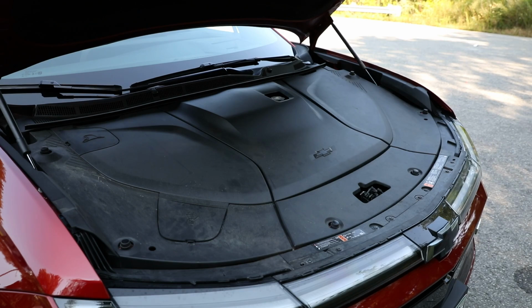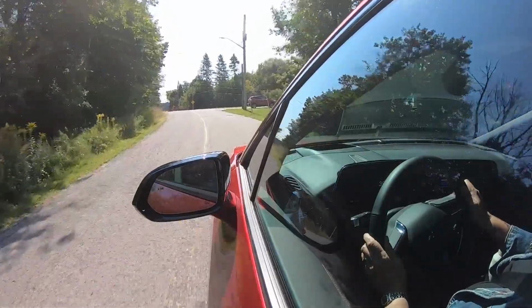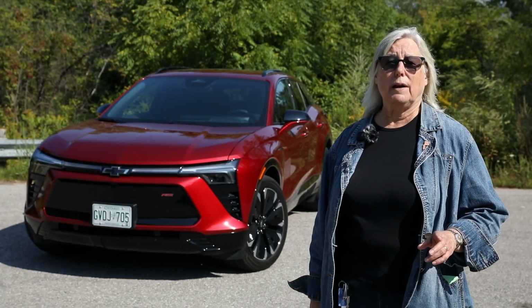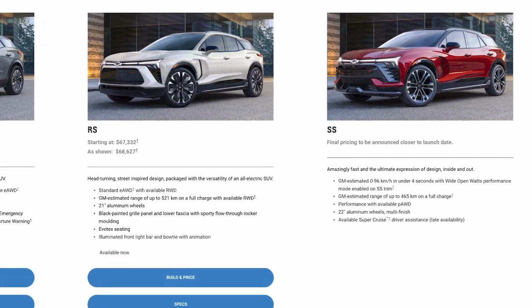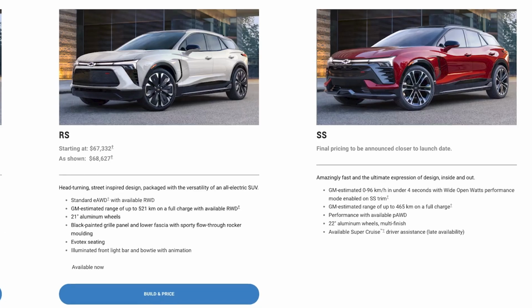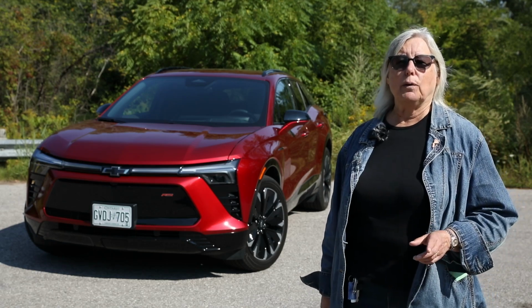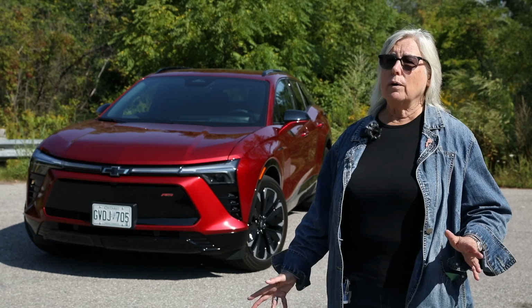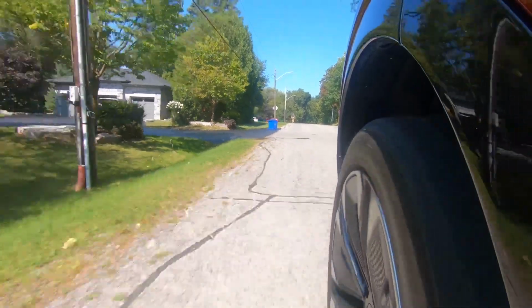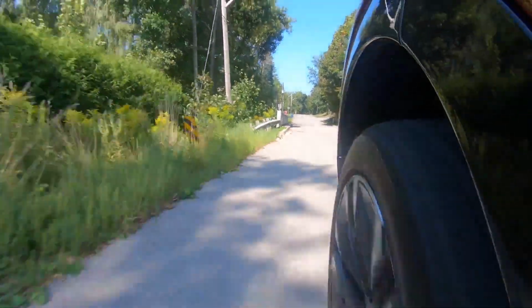Two motors, front and rear, power the all-wheel models like I have here, and they make a combined 288 horsepower and 325 foot-pounds of torque. The rear-wheel RS has a single motor making 340 horsepower and 325 foot-pounds of torque. Still to come to market is the Blazer EV SS model, and that's going to make 557 horsepower. The all-wheel models are rated for 449 kilometers on a charge, while the rear-wheel model is rated for 521. Of course, as with any electric vehicle, how and where you drive will affect how far you get on a charge, which is just the same as with a gasoline vehicle and how far you can go on a tank.